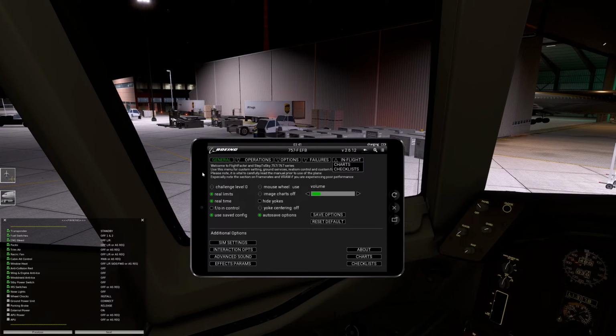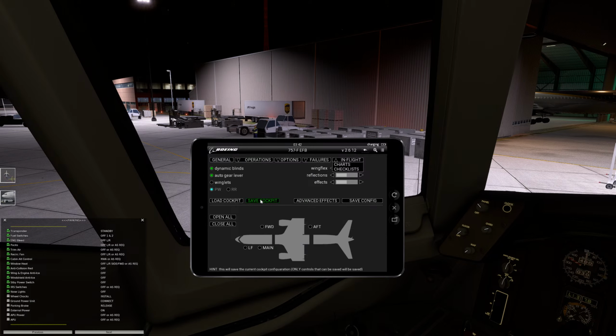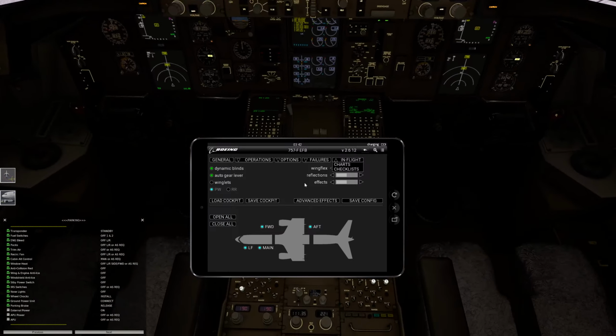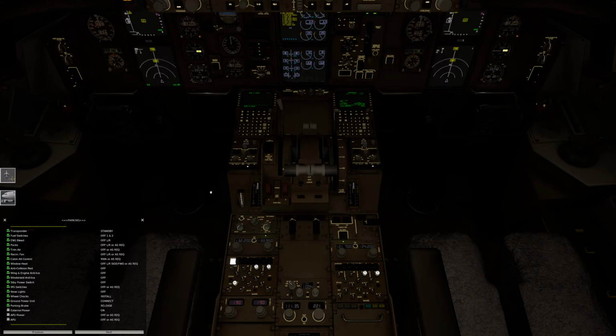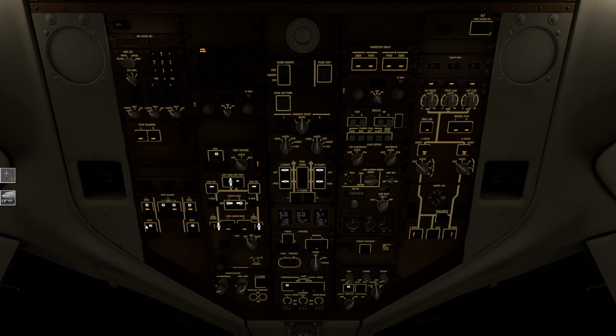Wheel chocks. Let's get all the age in here. All right, and airplane. Let's open her up. Ground power units installed. Parking brake is released. Let's switch over to ground power. Push the APU off. And the parking checklist is complete.